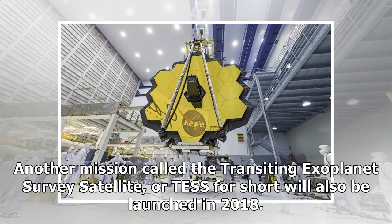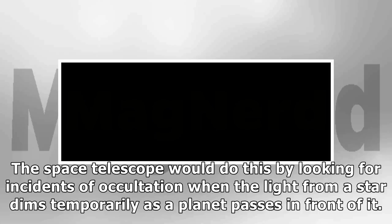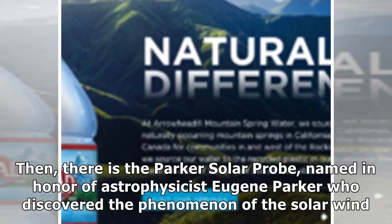Another mission called the Transient Exoplanet Survey Satellite, or TESS for short, will also be launched in 2018. TESS is a 2-year mission that will, like its name suggests, look for planets outside the solar system. The Space Telescope would do this by looking for incidents of occultation, when the light from a star dims temporarily as a planet passes in front of it.